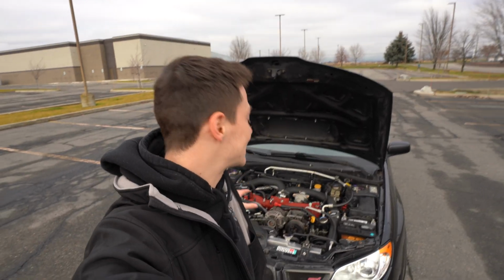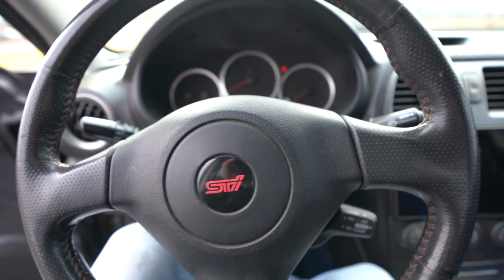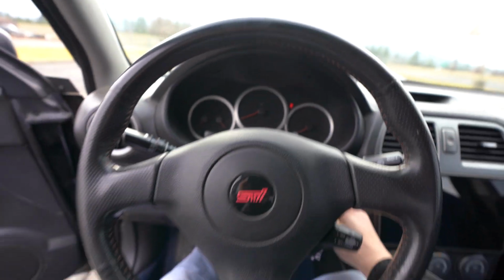In my opinion, this is the perfect setup for any street Subaru. Doesn't make a ton of power, it's not gonna blow up on you, and it makes all of the fun noises. A stock-ish STI with a wastegate screams like nothing else. Let's go ahead and show you guys how this thing sounds.